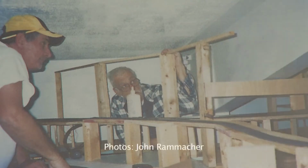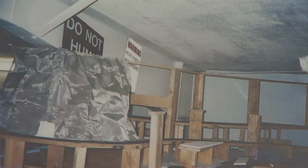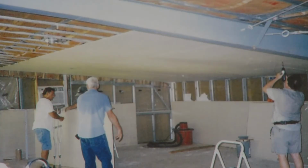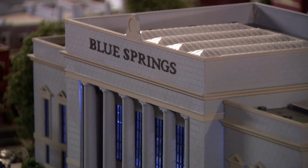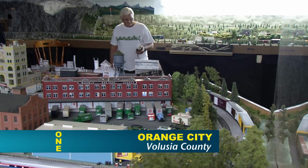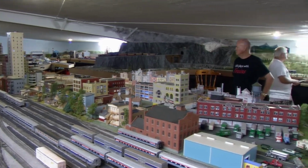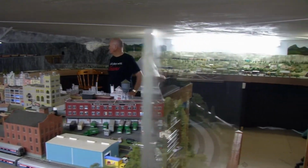Building is naturally part of any model railroad, but in Volusia County, a small group had to take that to a new level, literally building a second floor in a barn to house the Blue Springs Model Railroad. The group of fewer than a dozen serious modelers avoids the trappings of a formal club. We decide everything on the mob rule. If everybody likes the idea, that's what we do. The result is an eclectic little world.